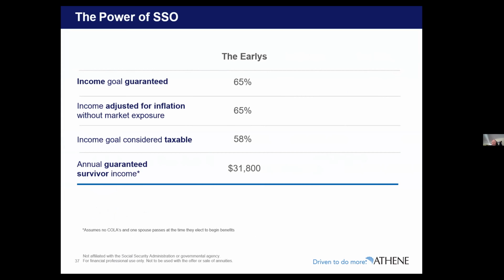But when you actually look at these two plans side by side and you say, all right, in order for me to determine which decision is the right decision for me, through the Athene Retirement Optimizer, we want to focus people on what we call the four areas of concern. The percentage of the income that's guaranteed, the percentage that's automatically inflation adjusted without market exposure, the amount that's considered taxable, and then last, but maybe in many instances most importantly, what does the survivor income look like?